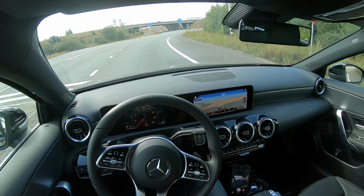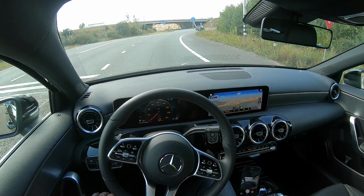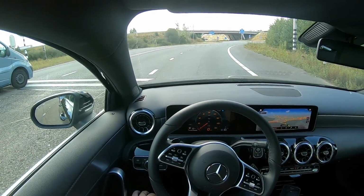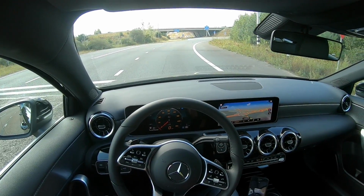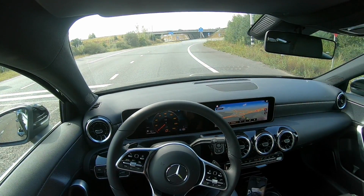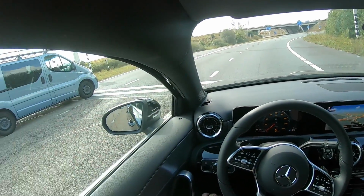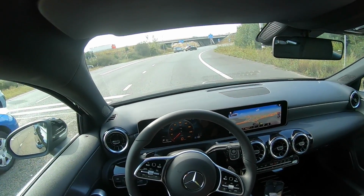Soon we're at the highway, soon. And now you hear nothing. Start, stop. I'll show you how fast it engages. I'm also curious about the sound insulation at the highway, at highway speeds, because this is where the car will be driven most of the time, you know.